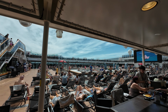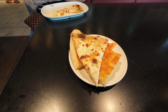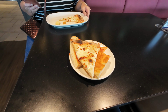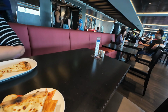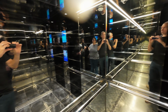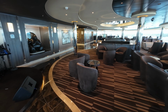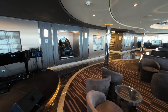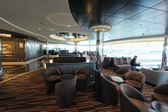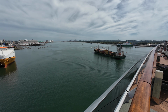The main pool deck was pretty busy, with everyone enjoying the perfect weather. On our way through the buffet, we grabbed a couple of slices of delicious MSC pizza and got a seat, which was easier than expected on Embarkation day. After this, we took a lift up to deck 18, had a quick look in the Sky Lounge, then headed to the aft to watch some of the ships.